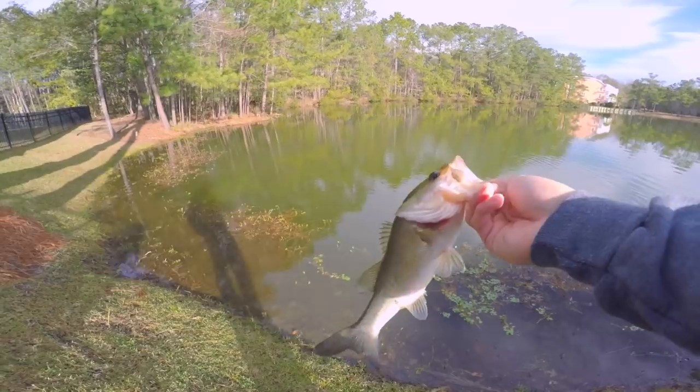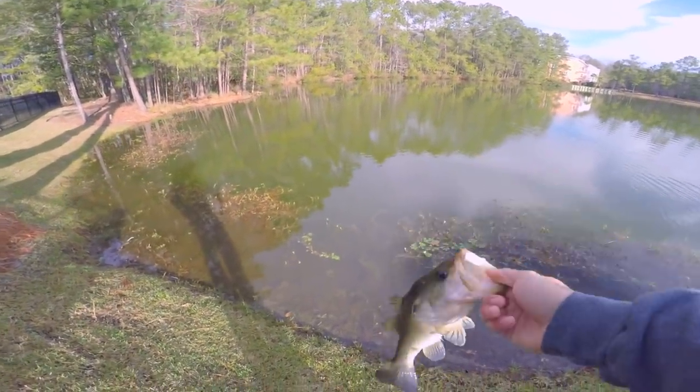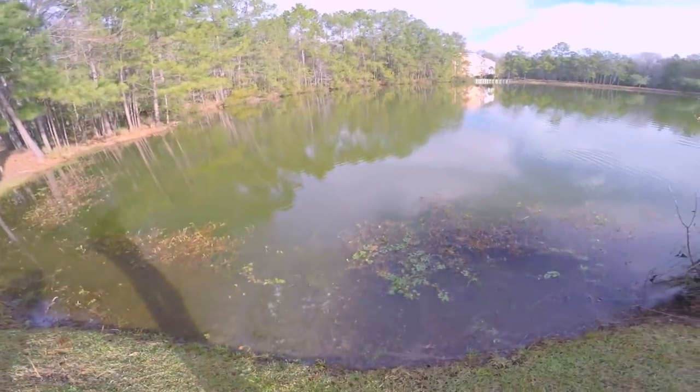He's kind of similar to those ones we were catching at the beginning. Around the edge of this grass, right where he should have been. We're gonna make another cast. I know there's more than one there. This pond looks a lot better.